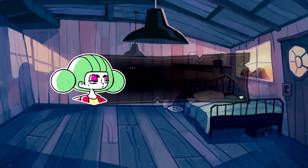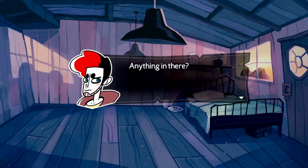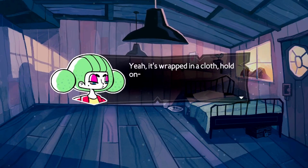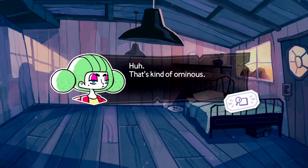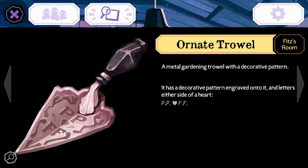Hey. The last one was just a guess. Anything in there? Yeah, it's wrapped in a cloth. Hold on. Huh. That's kind of ominous. A small metal gardening trowel with decorative pattern. It has a decorative pattern engraved onto it and the letters either side of the heart. PP, heart, FF.